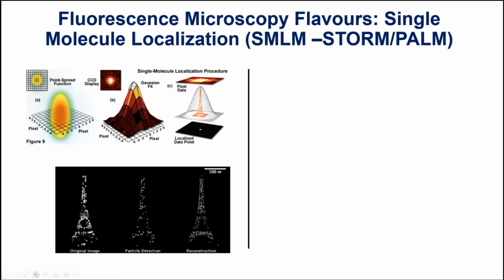If I run this, you'll see detection of particles going on here as the lights are flashing on and off. And you'll see at the end the reconstruction, which is the high resolution image, built up from the detection of lots of these individual single molecules.